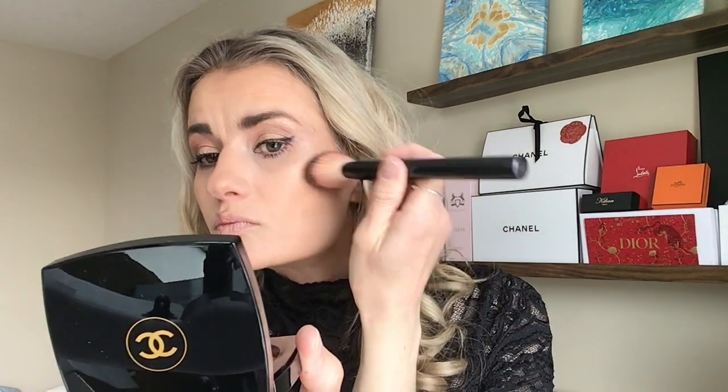Get some on the brush here. This is an NYX Professional Makeup brush number 2. I obviously already have the rest of my makeup on. I used Dior Skin and Body, or Face and Body foundation. And I did also apply the Perle de Lumière Chanel highlight. This is beautiful though. It's a very sheer wash of color, if you can see. But it's beautiful. It's a very spring coral color, obviously.